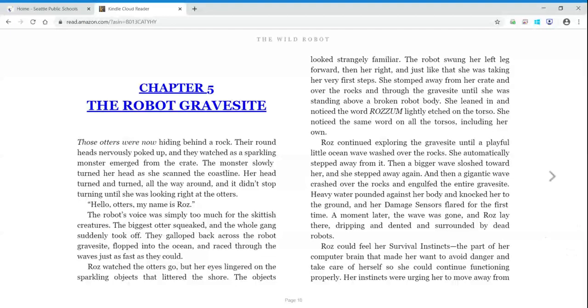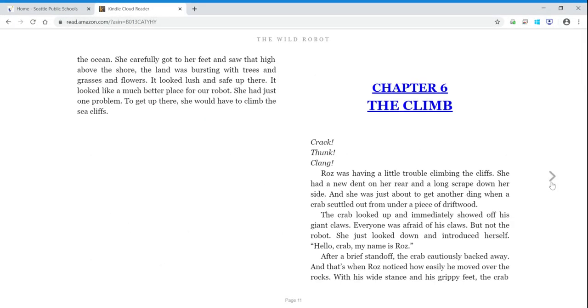Roz could feel her survival instincts, the part of her computer brain that made her want to avoid danger and take care of herself so she could continue functioning properly. Her instincts were urging her to move away from the ocean. She carefully got to her feet and saw that high above the shore, the land was bursting with trees and grasses and flowers. It looked lush and safe up there. It looked like a much better place for our robot. She had just one problem. To get up there, she would have to climb the sea cliffs.